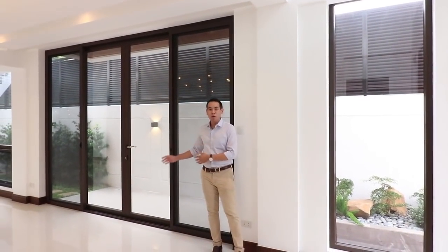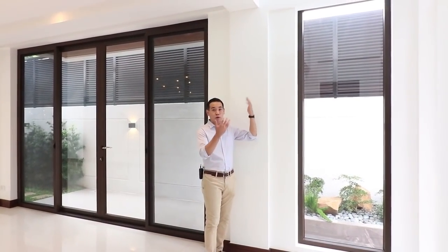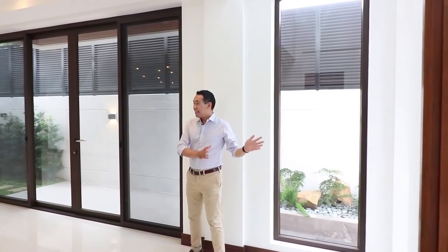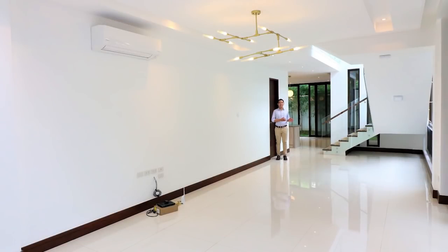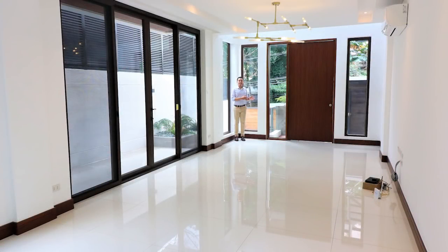This house welcomes you with a high ceiling upon entering the home, which gives you great ventilation, going to the 2nd floor, and leads to a beautifully spaced living room. The living space exudes a sophisticated, elegant, and inviting ambiance.